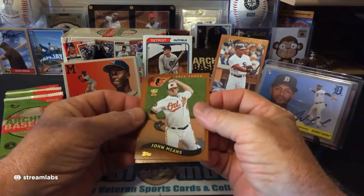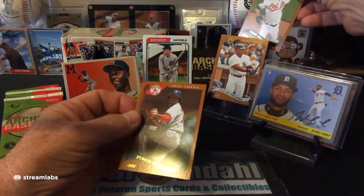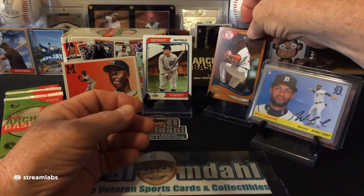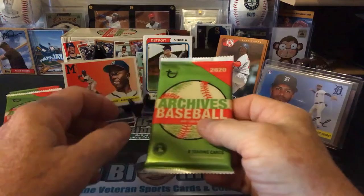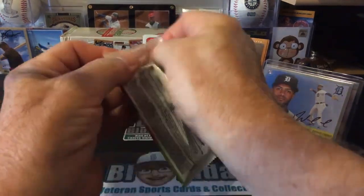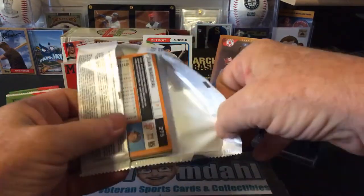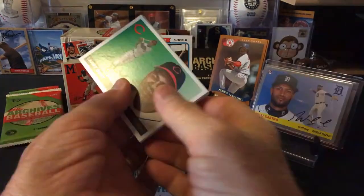And then we've got next, we got John Means Gold Cup card for the Baltimore Orioles. And Pedro Martinez, Hall of Famer Pedro Martinez. All right, right into the middle of the box here, pack number 4. All right, get ready to move on.